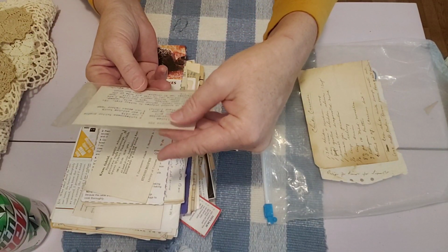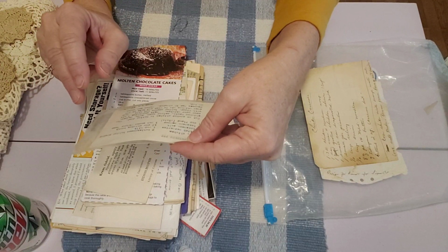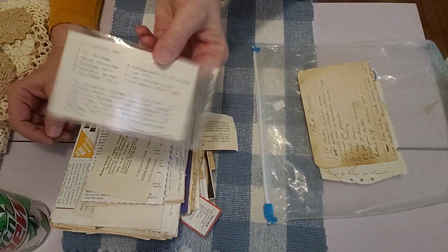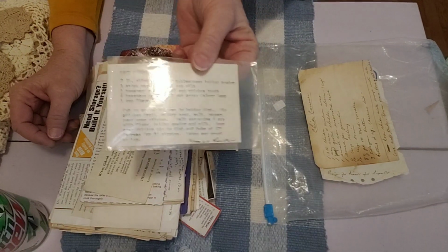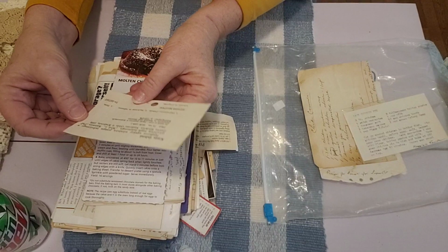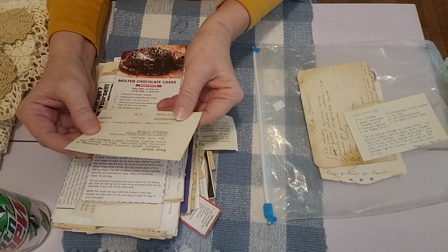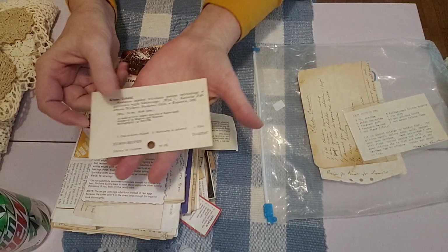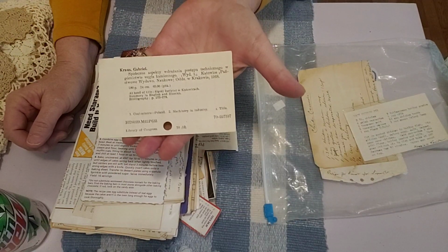Maybe it's from an old typewriter with a ribbon. They're really old antique typewriters. I'm not sure, I really don't know, but I'm just trying to guess at how she got blue ink on there, because it's not from a computer. So this card right here is actually from a library card catalog.